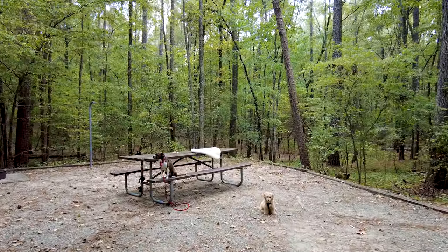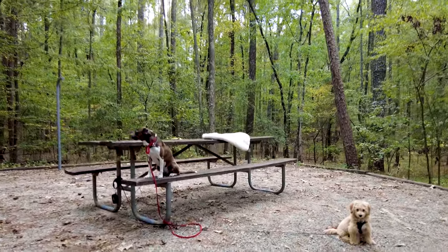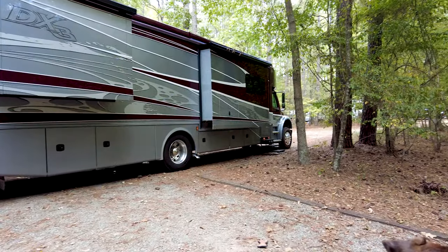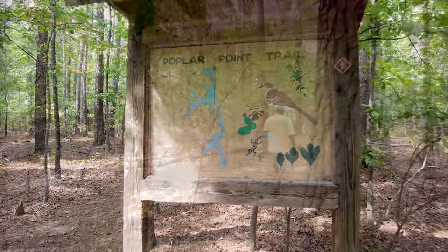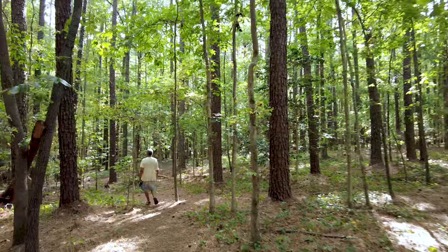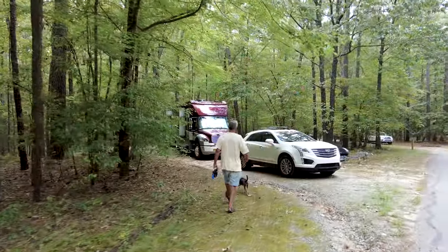Look, guys. You're in the middle of nowhere. In the middle of the pine forest. We happened to camp there during the busiest time, Labor Day weekend. Even then, it was surprisingly quiet because campsites are generously separated among the pine forest.